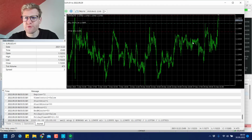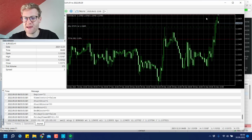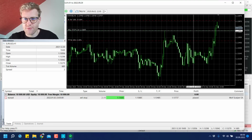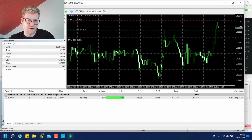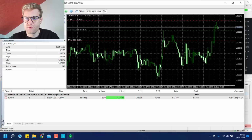So when we start this program, we already see the first trade, and it is placed at a level, I don't know, doesn't really make sense to me yet, but yeah, let's see. Oh, and what we also see is the take profit and stop loss for this trade. They're both placed at a 200 points distance. So this is a fixed setting that we looked at.